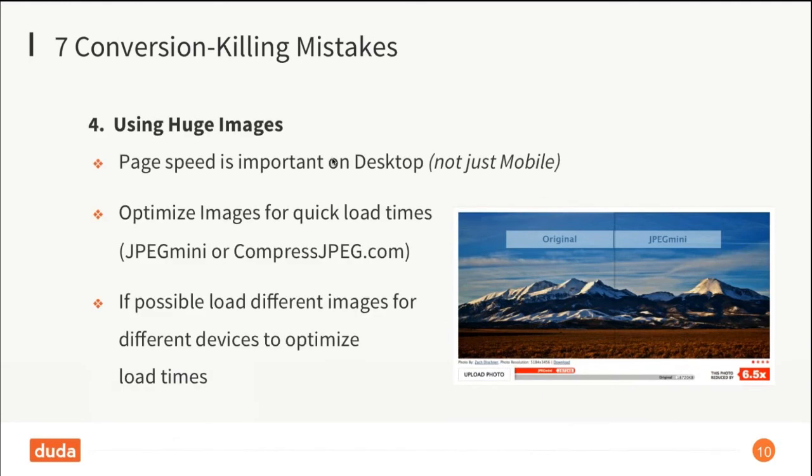Next, using huge images, and I know that this seems super simple because this is something that people have talked about on mobile for a long time. Okay, you can't use a huge image on mobile because it slows down your page speed, but page speed is important on desktop as well. Google has actually made this a ranking indicator for SEO, that slowing down that page speed on desktop will actually affect your SEO, so it's important both on desktop as well as mobile.